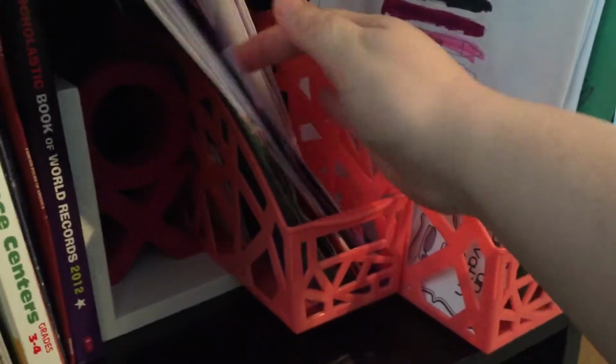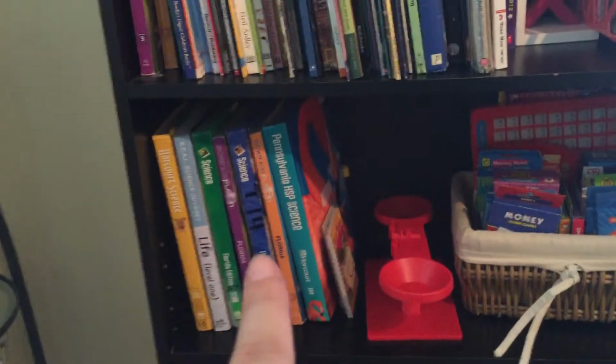So I put them in here, like their social studies, Spanish words, food pyramid, presidents, maps. And there's another one in here of scientific method. So they each have their little basket of reference things for these. I might put them in a binder eventually. But the next shelf, we have all of our science books.